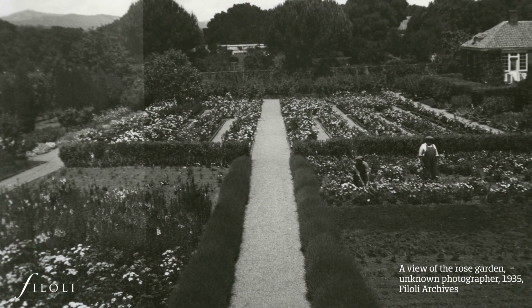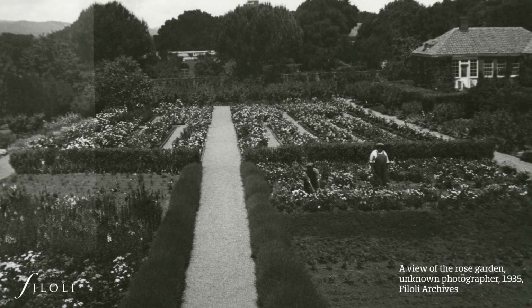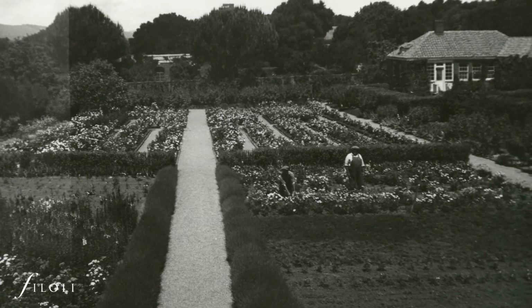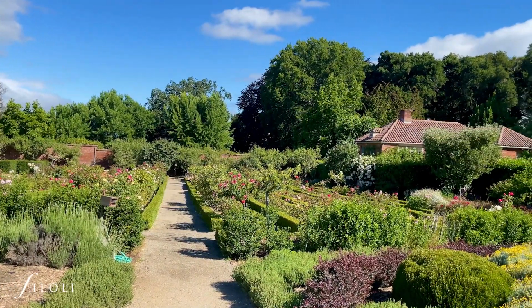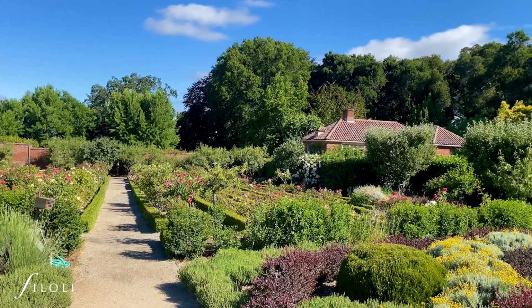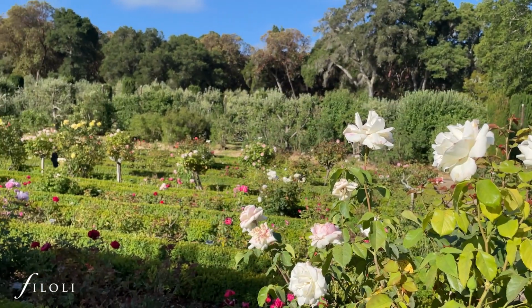as seen in this historic photo from 1935. Note the gardeners in the foreground and the head gardener's cottage to the right. Over time, the garden has been reorganized from a mixed garden to color-separate beds and back to a mixed garden. It was designed with space for about 425 rose bushes.